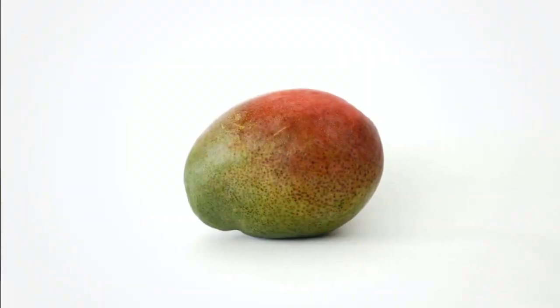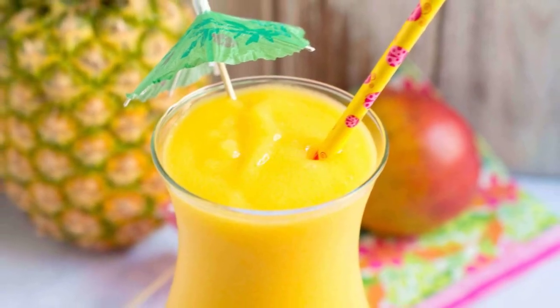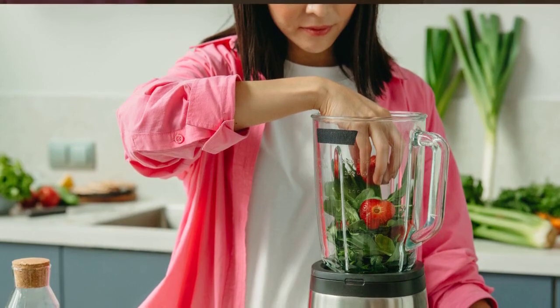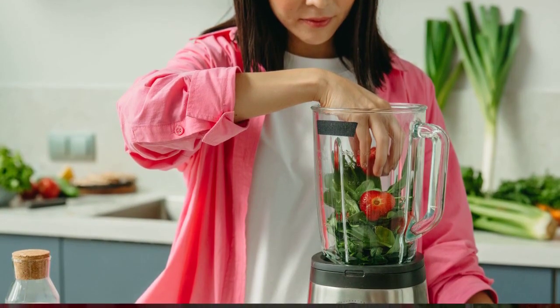Now that you have gathered all the ingredients, it's time to blend them together. Simply place the mango, pineapple, banana, spinach, mint leaves, coconut water, and a squeeze of lime into a blender. Blend until the consistency becomes smooth and creamy.